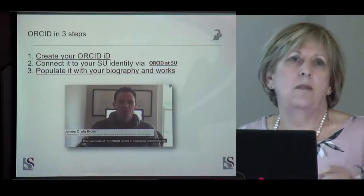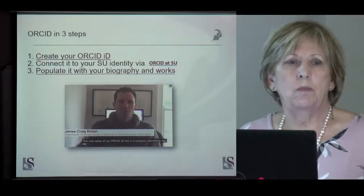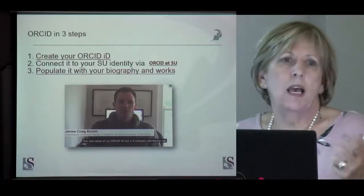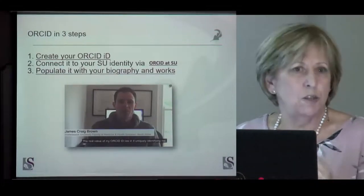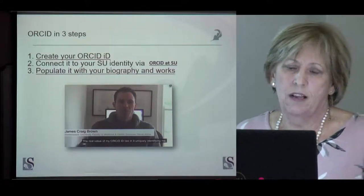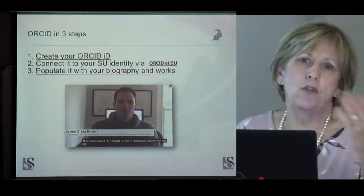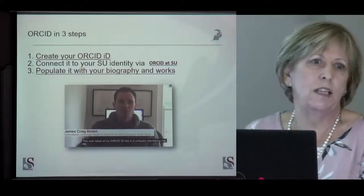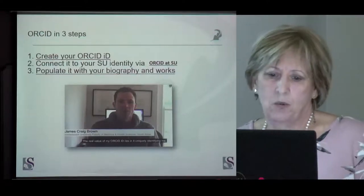And then with some of the systems, if you work together with them, as you publish your works, it gets pulled into your ORCID ID, and you don't need to populate it yourself. It's especially helpful if you use various names to publish on, sometimes your full name, or sometimes your abbreviated name or initials, and it pulls it all together in one place.